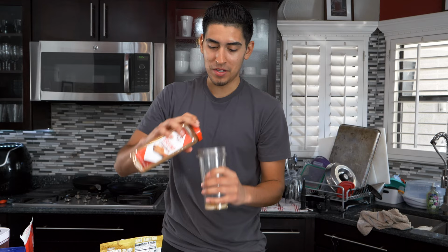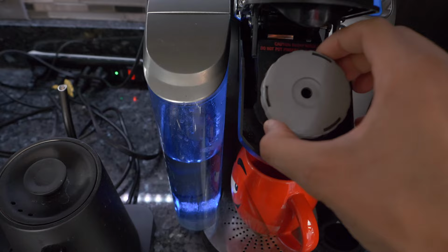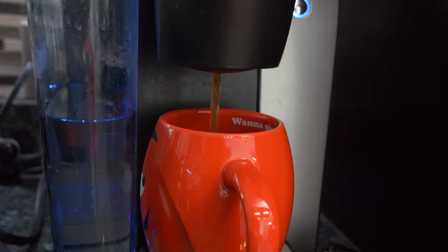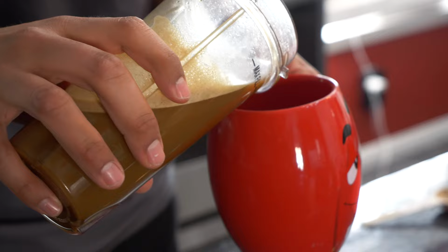So now it's time to make the coffee. So I poured all the grounds in here. Let's put this right here. This is like a Keurig tutorial or something. Don't forget to put the cup, y'all. Otherwise, you will have coffee all over your counter. Now we wait. Look at that. All right, so we got a nice cup of coffee, guys. That's good. But if you have any questions about the recipe, just let me know in the comments.